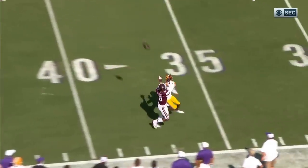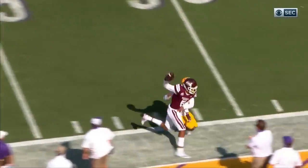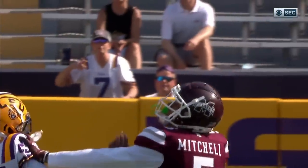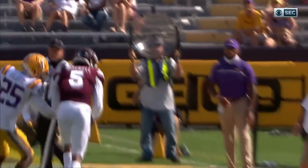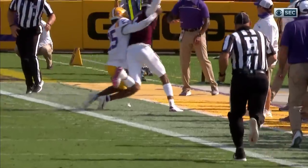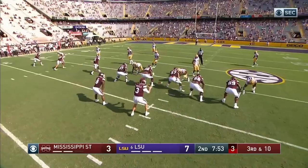Did that time. Number 25, he's right there. He just at the last second, when the receiver puts his arms up, needs to turn. Mitchell does a good job of waiting until the last second to put his arms up and then makes a perfectly thrown ball. With 1,350 yards on the ground last year.